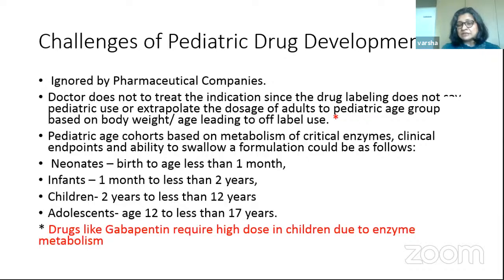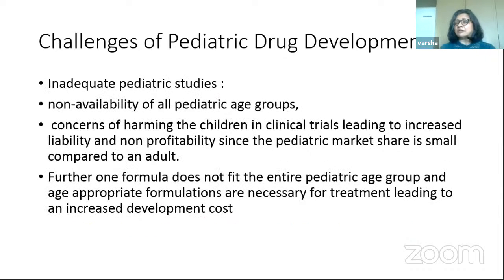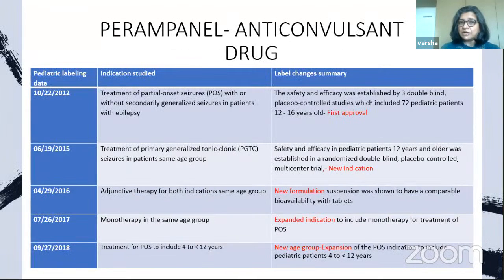Now such experiences can come as a shock. And then you might ask why companies are not doing pediatric development. Because they feel that for clinical trials, the pediatric group is not available, one formula does not fit all, and the profitability is not there if you want to bring a pediatric drug into the market. So when you are a CEO of a company in future, think about it. Don't think only of adults, think of pediatric drug development also.